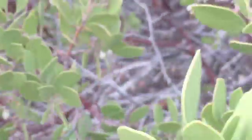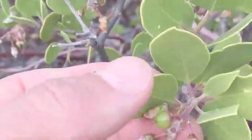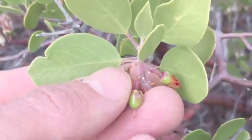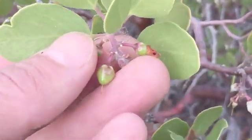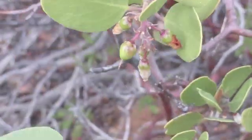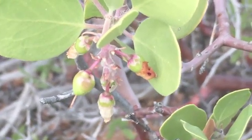And then the fruits when they mature, so here we've got some fruits that are just getting started, and they're just a little berry. And I guess some people thought they were kind of reminiscent of an apple, because manzanita means little apple in Spanish. So that's where the name comes from, the fruit there.